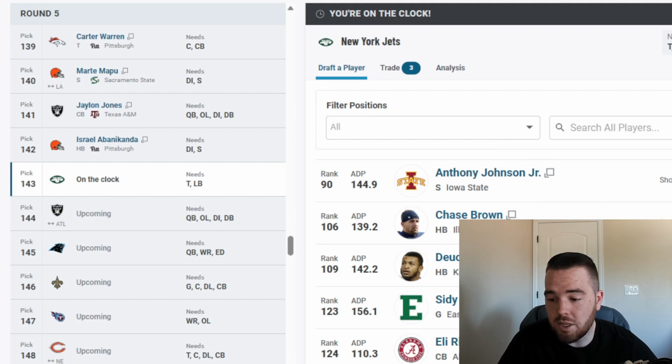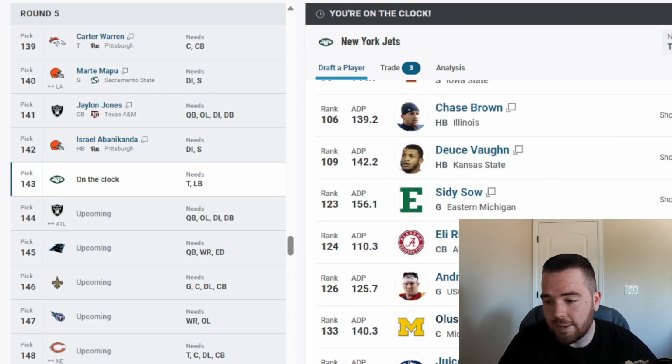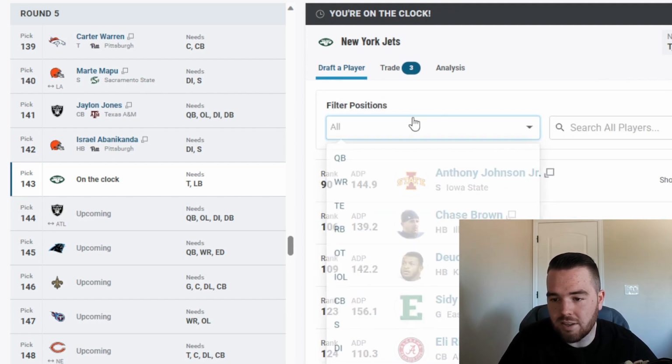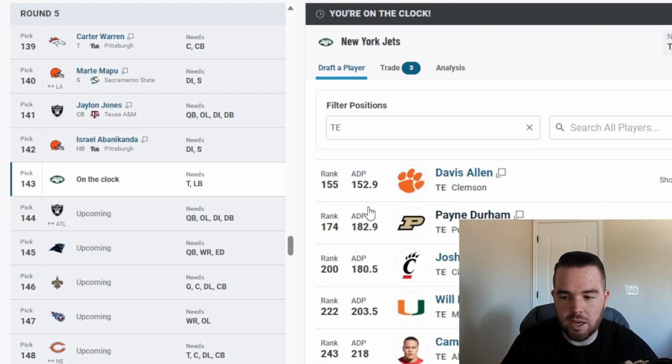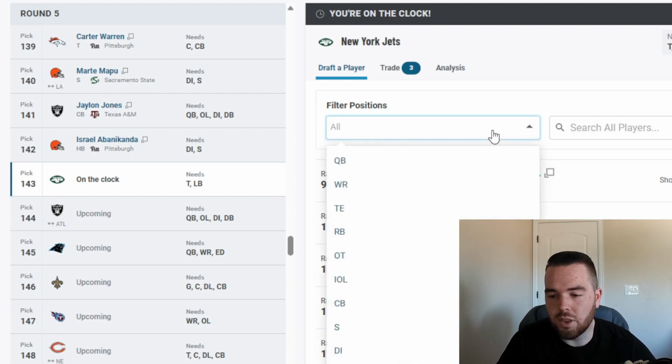Moving on to pick 143. Still kind of some of the same needs. I do like Oluwatimi here. I already did attack O-line, but it's Joe Douglas coming to that Howie Roseman idea of you build the two lines. You can already see I've kind of done that. I've taken a defensive and offensive lineman. So I wouldn't be surprised if they take more than one lineman.